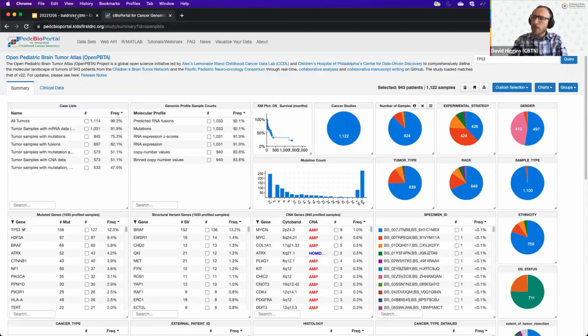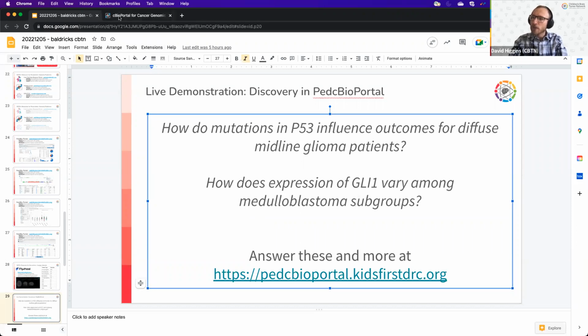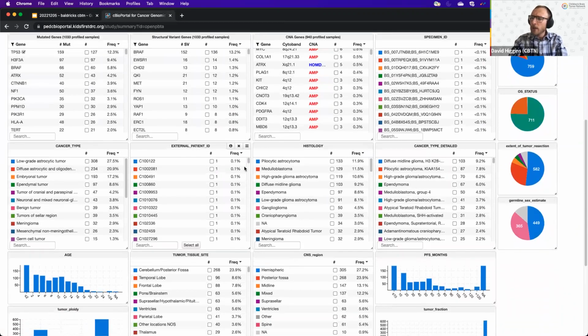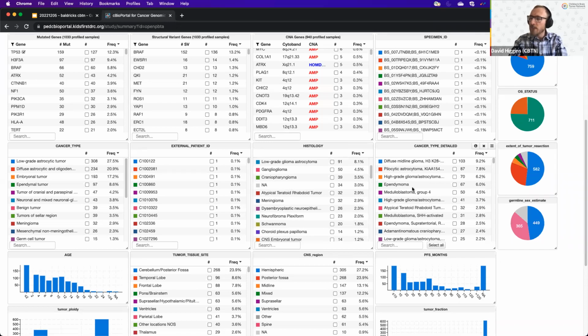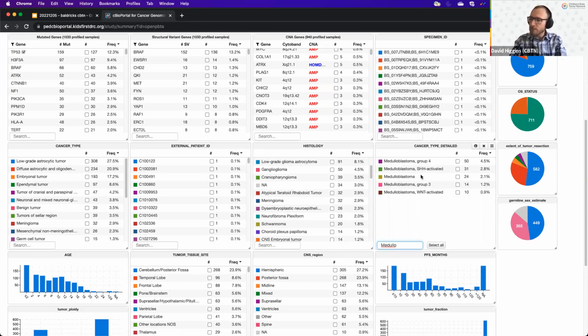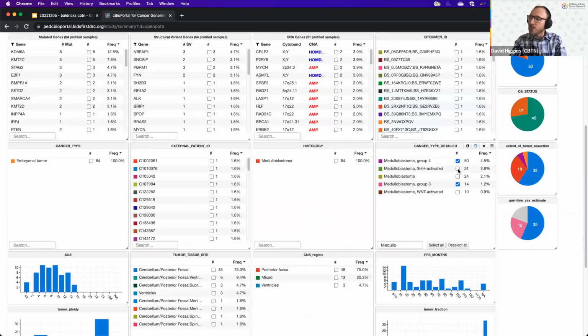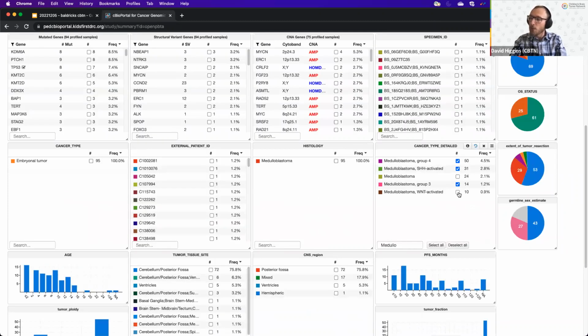Our question is specifically looking at the medulloblastoma subgroups. So we're going to go to cancer type detail. And if I begin typing medulloblastoma, you can see that within medulloblastoma, if you're unaware, there are 4 different classifications or subgroups: medullo group 4, medullo group 3, medullo SHH, and medullo Wnt.